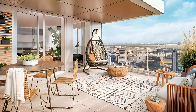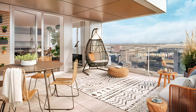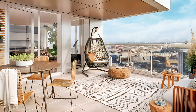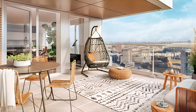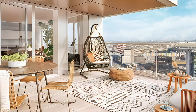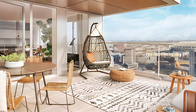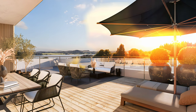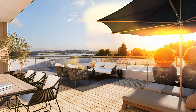Welcome to Skyline Sanctuaries. First, you need to know that the best large balcony terrace ideas are those that reflect the personality of the owner, whether it's through the choice of outdoor art, the color scheme, or the selection of textiles. Personal touches make the space truly yours.